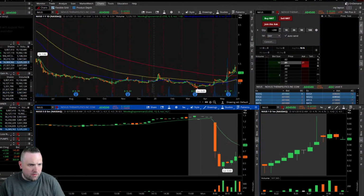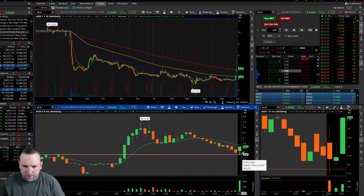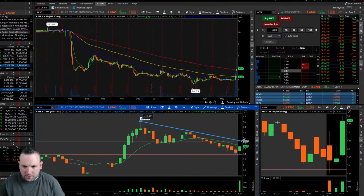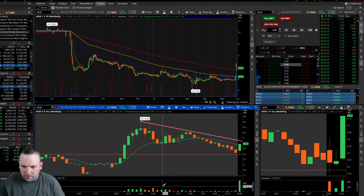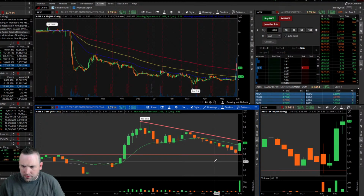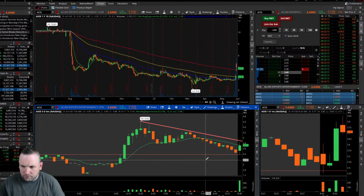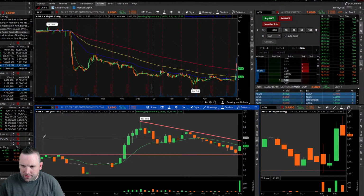There we've got a nice pop up. ASCE actually bounced off at 340, so that was a good little bounce play. But we do have a downtrend, so until it gets over this downtrend, we might be able to pop up to 388, and that's probably it. Let's see what it does here. You can see it almost hit that trend line and it came right back down as soon as it did.